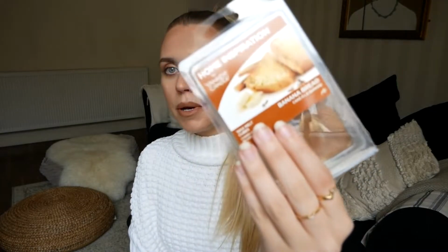So I've actually used this already once, but it is a little wax melt burner. You pop a little tea light in the back there and then put your wax melt on the top, of which I picked up this pack of Yankee Candle banana bread. Oh my god, these smell so good. They have loads of different scents, but this one, banana bread, is like perfect for this kind of season. So I picked up that.